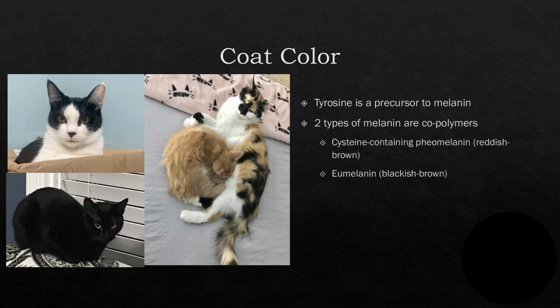Coat color in cats is reliant on melanin, just like skin color in humans. And there are 2 types of melanin, which are copolymers, meaning that they can be codominant, or occurring at the same time. These copolymers are cysteine-containing pheomelanin, or reddish brown, like we see in Peter, or eumelanin, blackish brown, like we see in Bellatrix. Because they are copolymers, they can be codominant, like we see in Susan the Calico or Loki the Tuxedo Cat. And keeping hair color in cats is reliant on how much phenylalanine and tyrosine is in the diet.